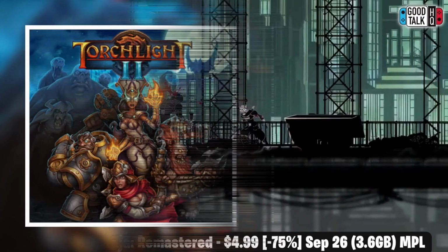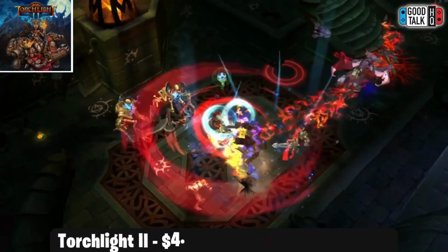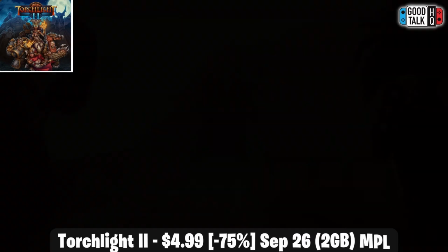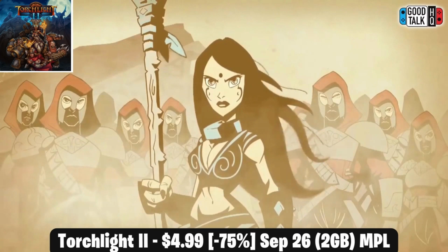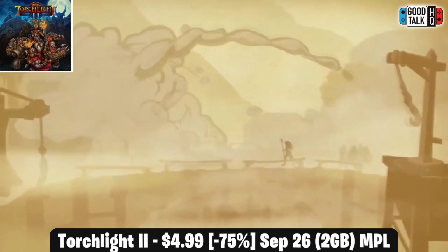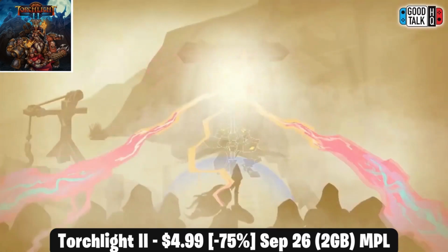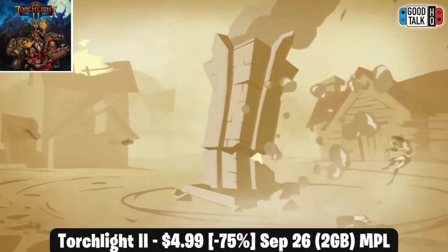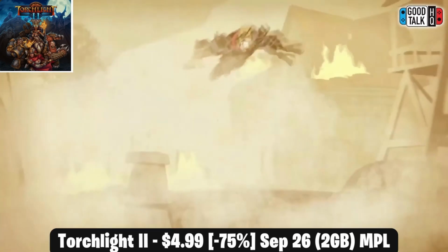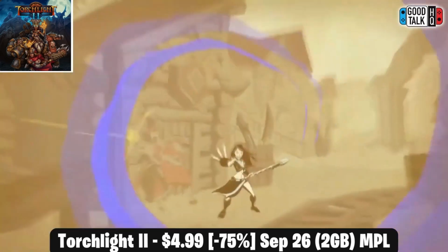Next, Torchlight II is an amazing action RPG designed to be fun either solo or with a group of friends. It offers both local and online co-op for up to 4 people and has a download around 2 gigs. The RPG, hack and slash, and dungeon crawl elements are all top notch, plus you even have character customization as well, and a massive open world to explore. Then when you finish up, you even have New Game Plus. Right now it's on sale for just $4.99, marked down 75% and again matching a previous low until the 26th.